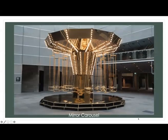His carousels. These ones are his most well-known projects. The key feature is that they are modified in some way from what we expect from an amusement park ride, most often through speed, or sometimes rotational direction or surface material. This, for example, is the Mirror Carousel made in 2005, and it's in the National Gallery of Victoria in Melbourne.